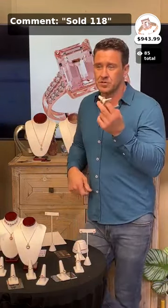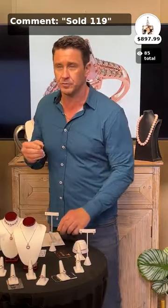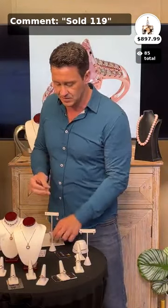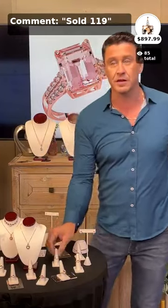Don't miss this one, folks. 3 of them. It's a size 8. You can get it sized probably up or down by 1 or 2 by any qualified jeweler. The money we're saving you for less than $1,000, that's $944. Whoa, is that a good looking ring? Nearly 3 carats on that center stone.